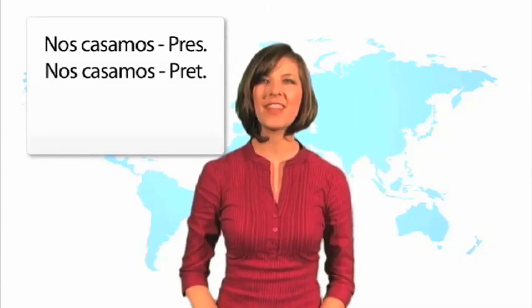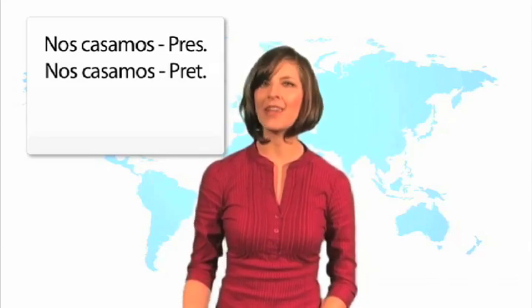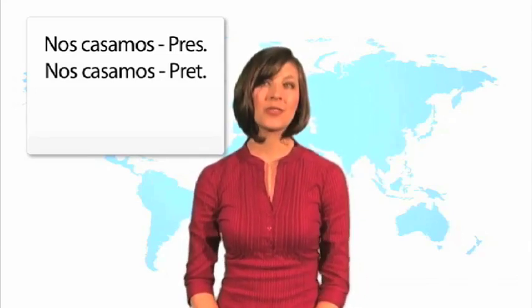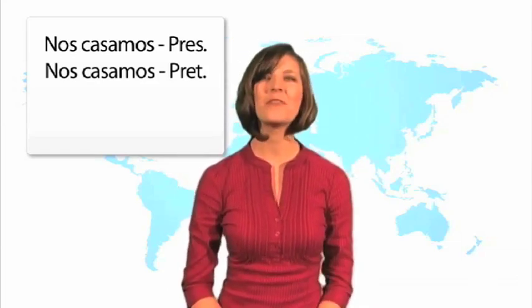I hope you remembered that the nosotros form is the same in the simple present and the preterite for regular verbs. Nos casamos, present, nos casamos, preterite. It all depends on context. So, you got that last one right no matter what. Everybody gets one freebie. All right, pienso que es suficiente para hoy.